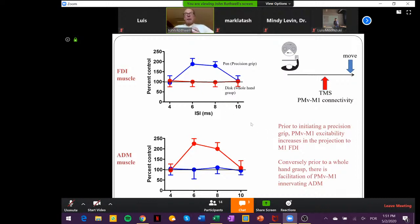So in other words, the premotor cortex to motor cortex connectivity changes before you grasp something. The premotor cortex excites or facilitates those muscles which you are likely to use to pick up the object, and it has no effect on those muscles that you're not going to use. So the premotor cortex is sending to the motor cortex specific information telling it what distribution of muscle activity in the hand is appropriate to pick up this object that you've just seen. All this is happening before you actually move. So it's preparatory activity.